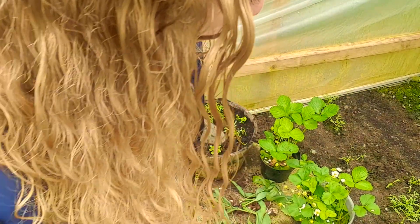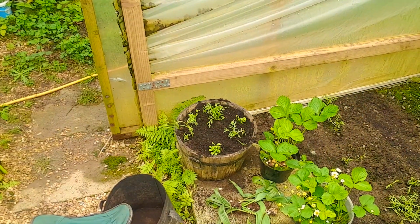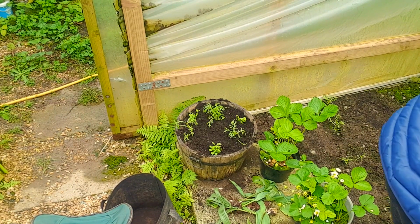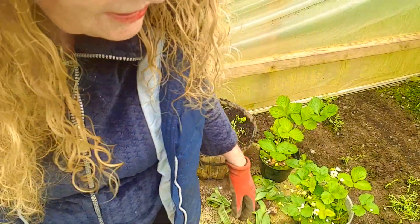I'll just plop it over here. Oh, got to be careful, it's glass. It'll fall off and break. Anyway, I'm just going to get some nasturtiums. Now I'm treading on the fork.